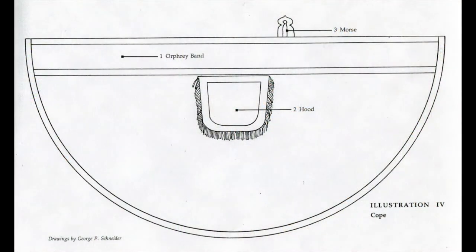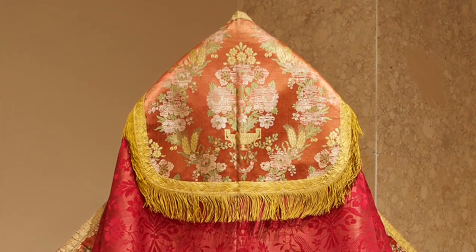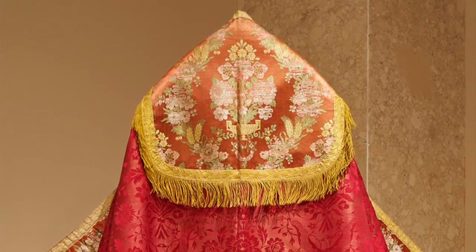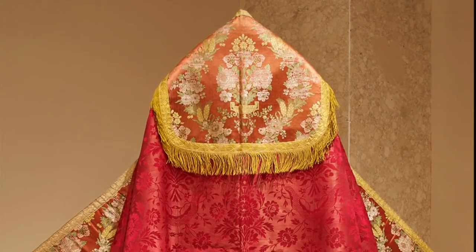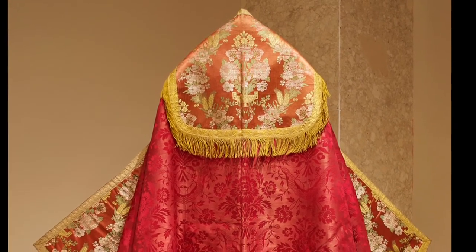The semicircular garment in the exhibition is called a cope. It's worn by priests and bishops. The cope evolved from the hooded cape worn for centuries by people to protect from the elements. It was established as a liturgical vestment by the 13th century. The vestigial hood of the ancient secular garment remains as a decorative but non-functional element on the back.